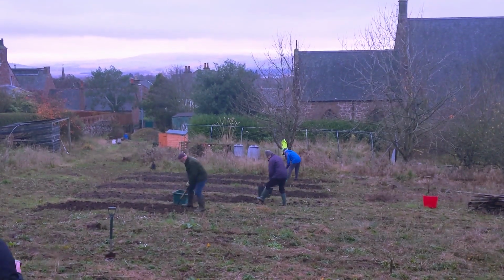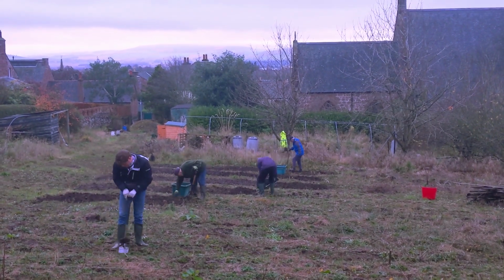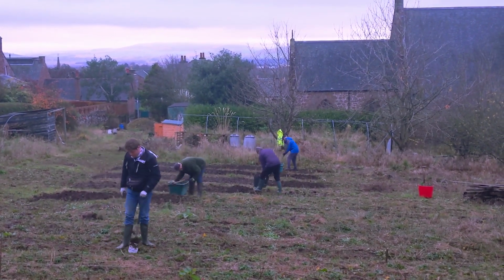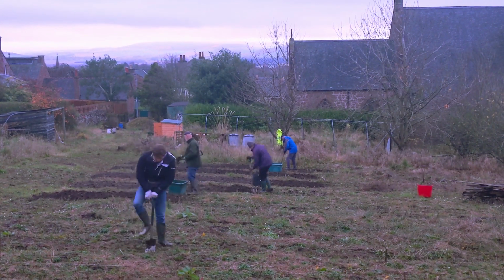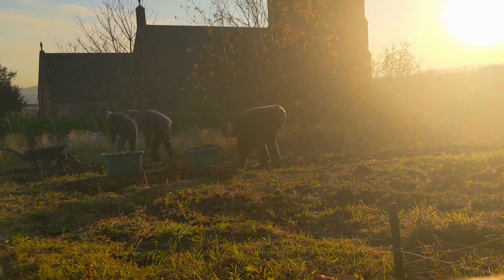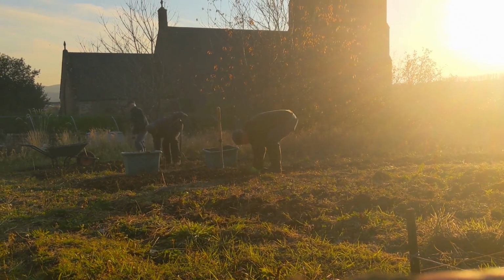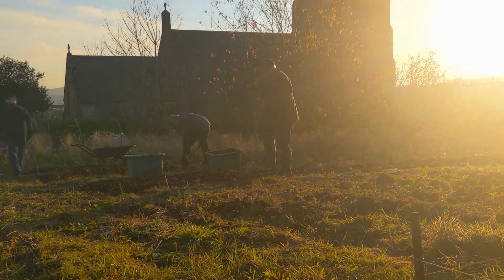The Kirriemuir Community Garden is in the heart of Kirriemuir. It couldn't be better for a community project. We're just off the main road, which is called the Roods, and behind St Mary's Church, which is on West Hillbank. But it's got such a rural feeling to it because we're surrounded by beautiful, well-established hedges and trees, and look out across the hills.